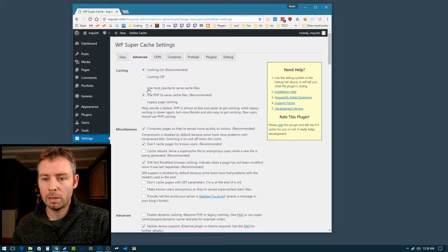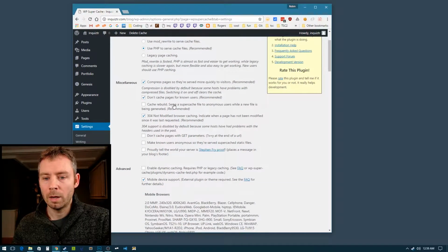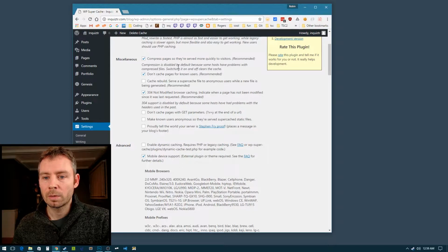And then here, on my particular shared host, mod rewrite doesn't work because they're using lighttpd. Stick to PHP. It's a bit more compatible with most shared web hosting, so stick to that. In miscellaneous, compress the page so they're served more quickly. That's recommended. Don't cache pages for known users. That's recommended. Now for this one, cache rebuild, I had to turn this off.